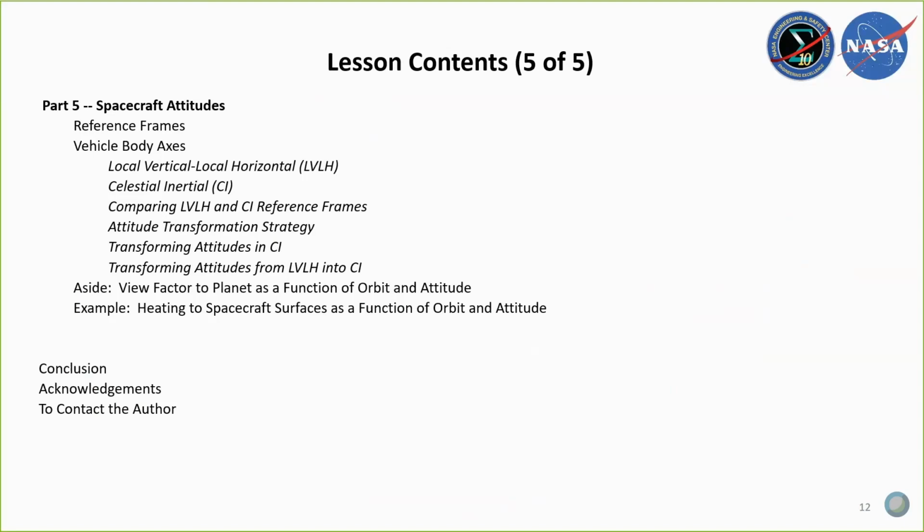Finally, in the fifth segment, we're going to shift our attention to spacecraft attitudes. We're going to talk about reference frames. For that, we need to understand what the body axes are for the vehicle of interest. We're going to look at the local vertical and local horizontal reference frame, the celestial inertial reference frame. We'll compare both of the LVLH and CI reference frames.